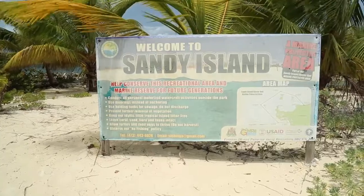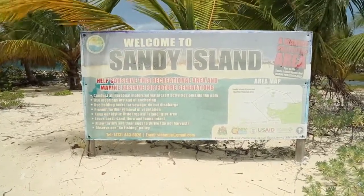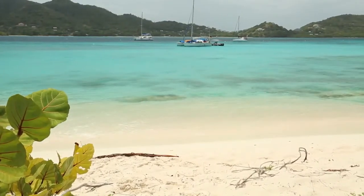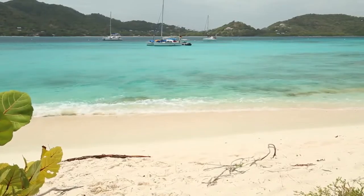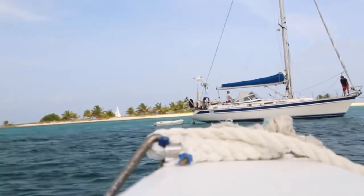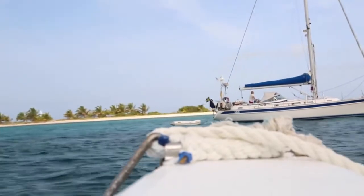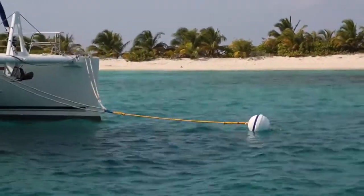I'm very grateful that the mooring field has been re-established. It's the number one requirement for yacht visitors in the location to try to preserve the seabed and to re-establish a system of collecting mooring fees, which would then help to finance the preservation of the marine park.